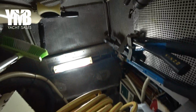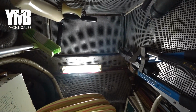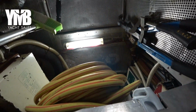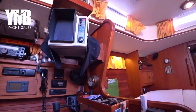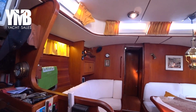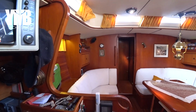There is also a kind of a hatch to the cockpit, which the camera is looking up to the sky now. So this is the hatch, which you can get some materials and parts inside this engine room, which is a very good size considering the size of the boat. So let's have another look at this salon.